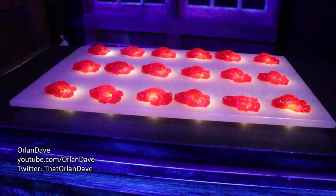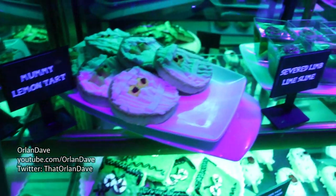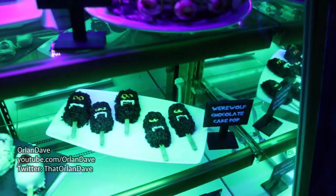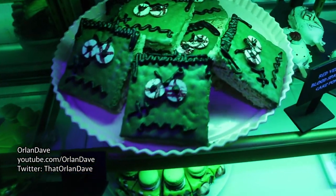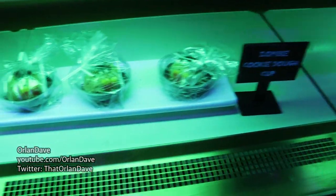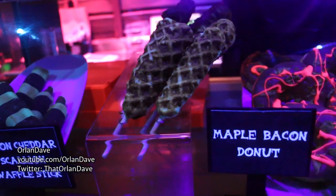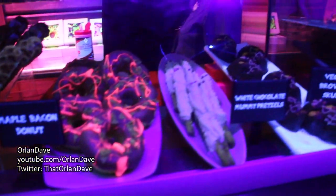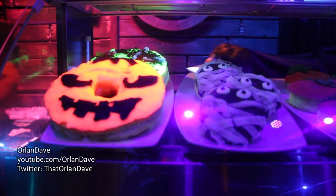Maybe, but I don't really like sour gummies. They tear up the inside of my mouth. So many choices. These look very angry. Cookie dough cup. Yes, the return of the waffle on a stick. Now it looks more like an actual waffle. Make it look nice this year. More donuts? Maybe not today.